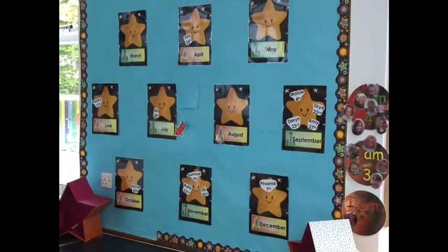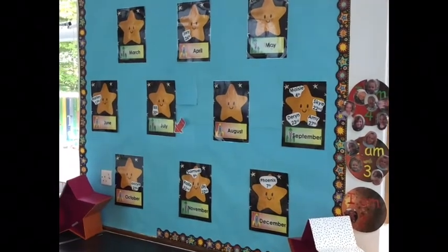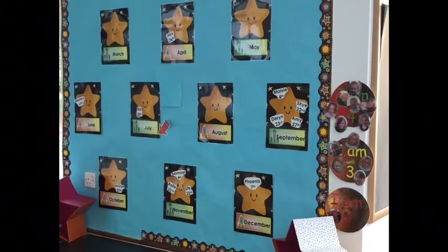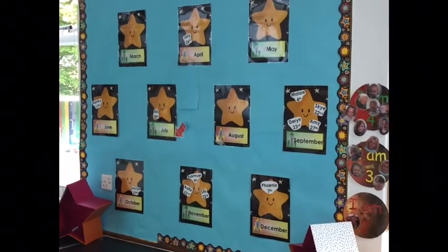It's really important for your child to celebrate their birthday, as it's one of the most important events that happen for them during the year. We make sure that we celebrate when they change from 2 to 3, 3 to 4, and also now from 4 into 5. And we also try to help them learn the order of the months of the year.